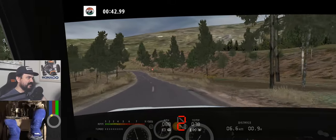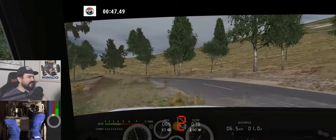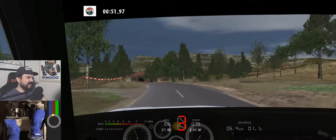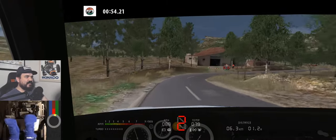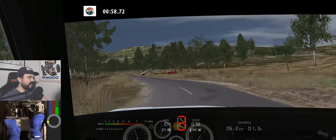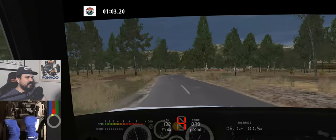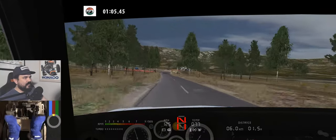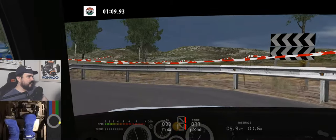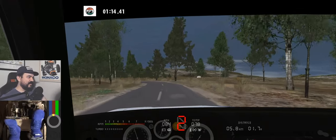Well, it comes across all right. The frame rate's definitely lower on this one than my usual. Left five. Some of these big stages are like that, although this one's only 6 or 7 kilometers. Left three, 170. Right four, 110. Left one, tightens, 70. Left four. Don't hit the wall. Saw that coming from a mile away.